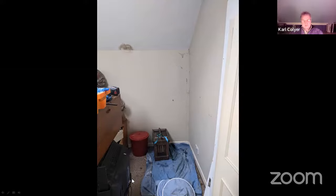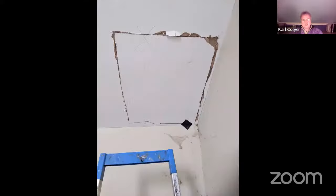I use the thermal camera, again protecting the floor. Got the box for the bees, a bin, lots of tools. You never know what's going to happen next. So cut out a section. You can see an X marked on here. The reason I did that is because once I lift that down, I can put it back in the same position. Otherwise, you're trying to figure out what goes where.